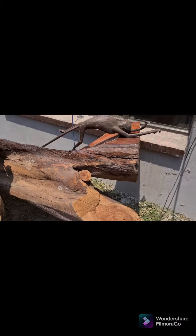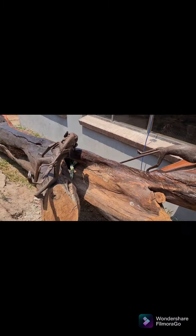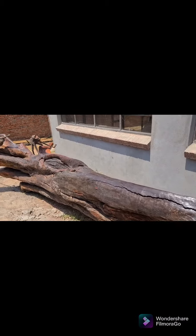So this thing is 7 meters long. It is pretty big. Yeah, we couldn't get people to carry it. It had to be the crane.